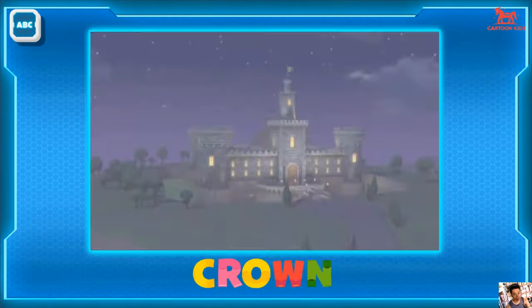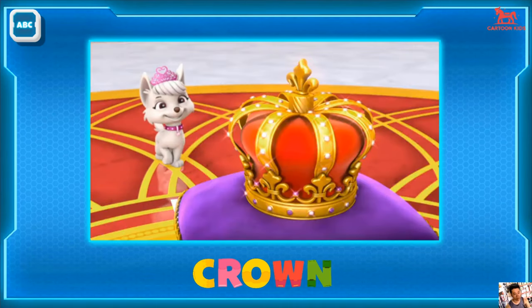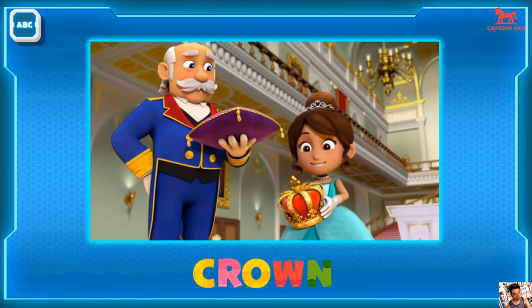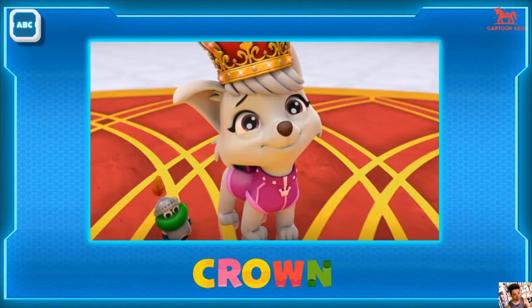Crown! The royal crown is so lovely! The royal crown! So shiny, so pretty. The best prize for your brave deed is to let you wear the crown. Look how adorable she is.